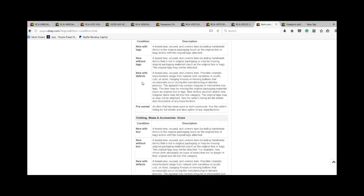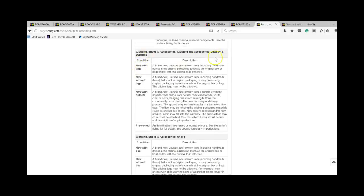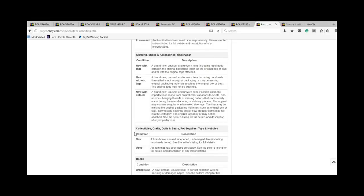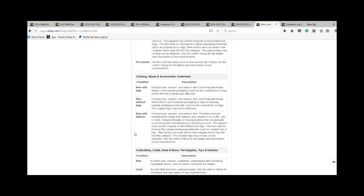So for clothing, shoes and accessories, jewelry, and watches, these are the condition categories. New with tags, new without tags, and I think those are self-explanatory. New with defects, so buttons missing, zippers damaged, whatever, but it's a new item. And pre-owned, those are going to be any of the used clothing that you would list. There's also, those are the same. Ooh, underwear.